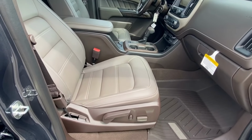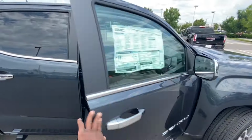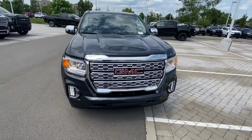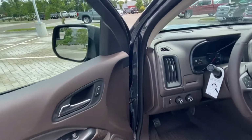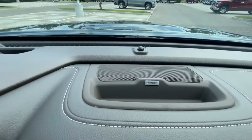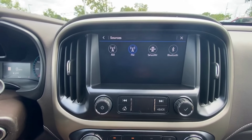And then there's your power passenger seat. And as you can see, it also has a power lumbar. Gonna hop in the cockpit. And to start off with, of course, you've got your Bose sound system here. And you've got your navigation system. And along with that, you've got AM, FM, XM, and Bluetooth audio.